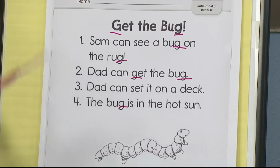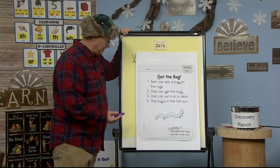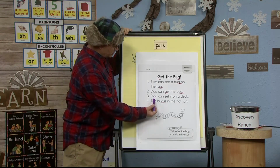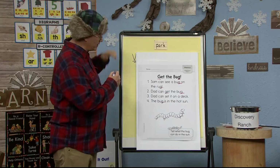Whoa. Well, the first thing I want to do for sure is see if you can find a proper noun in this passage. Remember, it's a name of somebody or something or some place. It's got to be the name of something. Okay, so yes. Whoa, that's pretty amazing. You got it so quickly.